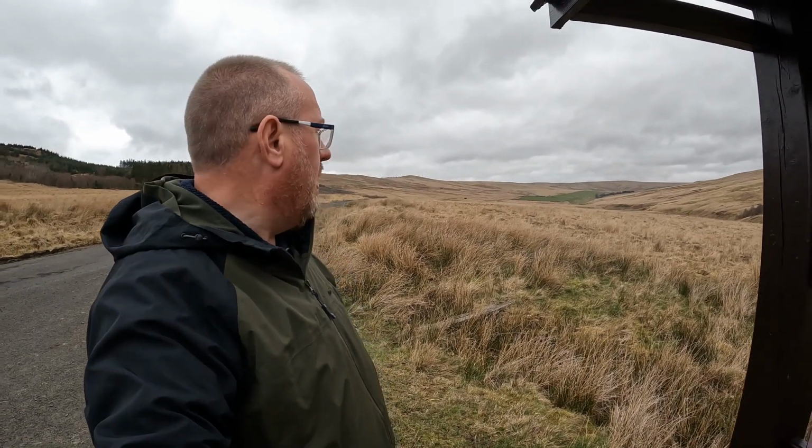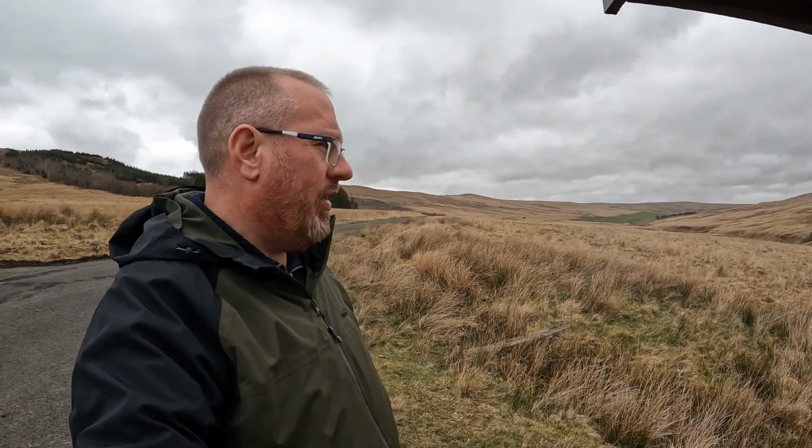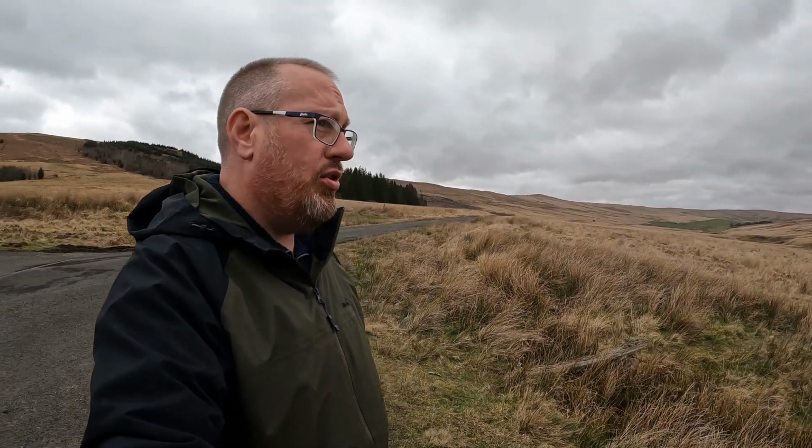I was going to do a little bit of video just back along the road here. There's one of them great big military personnel carriers, and I don't know what he was thinking of, but he's driven through this kind of terrain here, which is just peat bog, and it's axle deep, stuck in the mud.